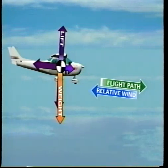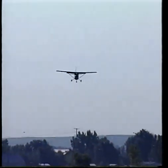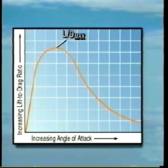If the force of thrust is removed by reducing the power to idle, the forward component of weight must be increased to counteract the force of drag. In order to maintain the same airspeed, the nose must be lowered even further. In a gliding descent, the best glide angle and the best glide distance result from flying the airplane at an angle of attack which provides the least amount of total drag for the corresponding lift. This angle of attack is referred to as the maximum lift-to-drag ratio, or LD max.